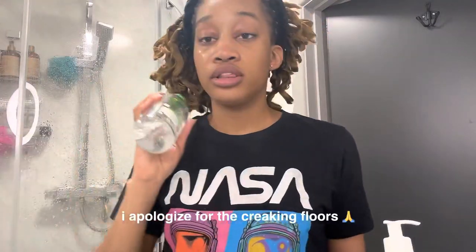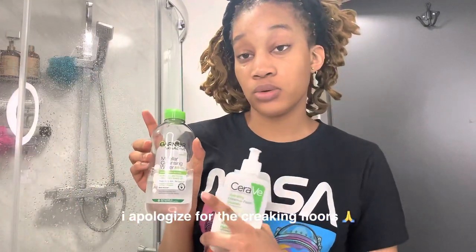So it's evening, and it's time for my evening skincare routine. I've already had a shower, hence the steamy room. At night it is very, very important to double cleanse. So I use the same cleanser I use in the morning. Then I also use the Garnier micellar water to double cleanse it, essentially.